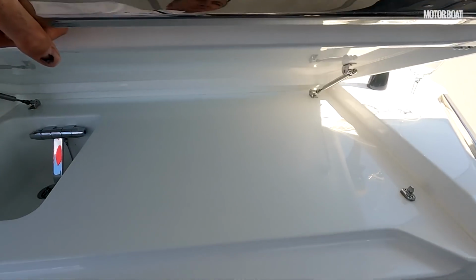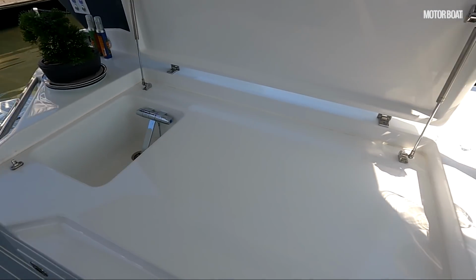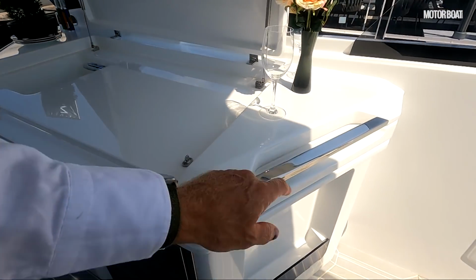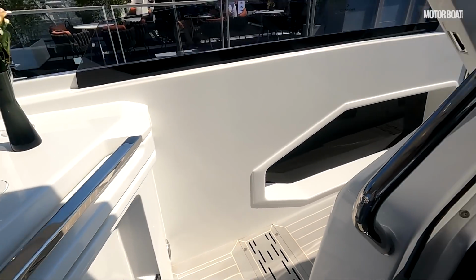And then this lifts up, it's on two quite firm latches that hold it in place, so it's not going to bounce around when you're out at sea. There's a sink, I'm sure you could put a barbecue grill there. And then lots of nice detailing, so all these grab handles you've got along here. There's another grab handle here, there's a little storage section in there.